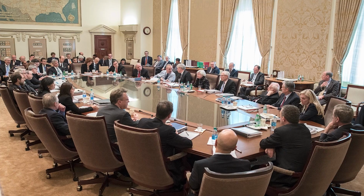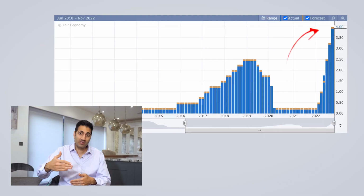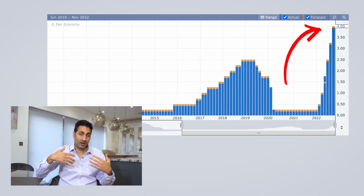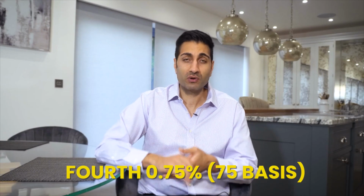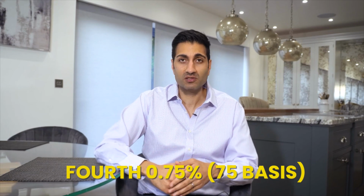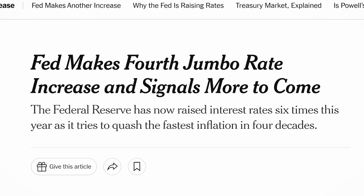So what happened last week? Well, the FOMC, the committee responsible for setting US interest rates, met to determine the federal funds rate, and as expected, they raised short-term interest rates by 0.75% to 4%. That was the fourth 0.75% or 75 basis points increase in a row, a record move in interest rates when considering how quickly it's been done. Virtually 0% to 4% in the space of 8 months. That means interest rates at 4% are now at their highest in over a decade.